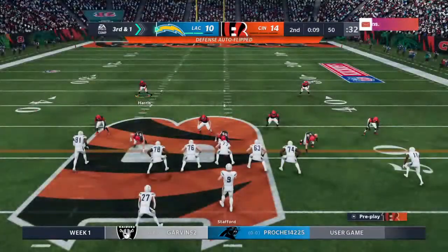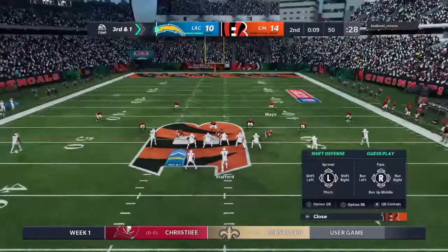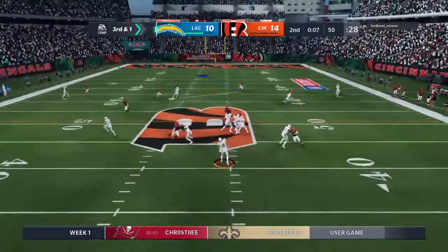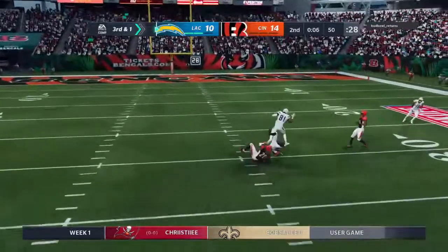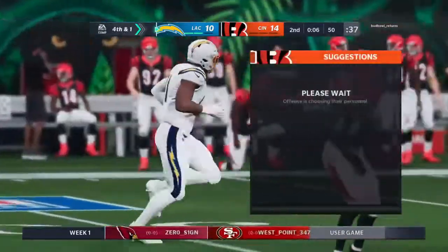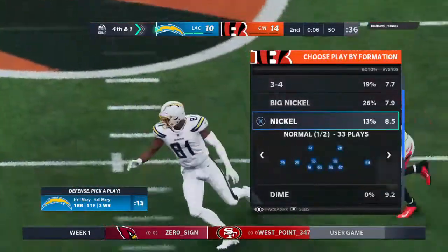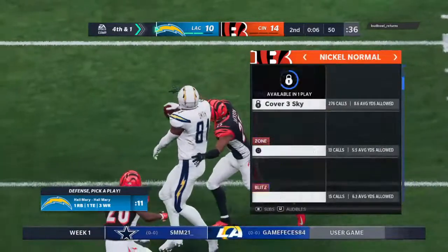They tried the throw on 2nd down, unsuccessful. Now it's 3rd and 1. To the air again, Stafford. And that'll be incomplete with just 6 seconds left on the clock. Intended for Jonnu Smith. Incomplete. It's 4th down.